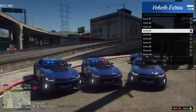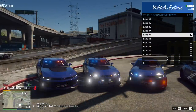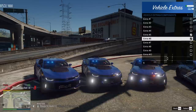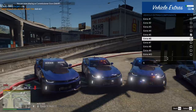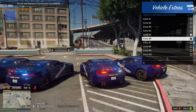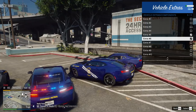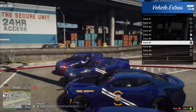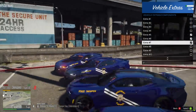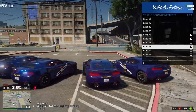What? Wait, what happened? ALPRs. That adds that. What does extra 1 do? I will say one thing. The only thing is it has an LSPD siren. Oh, the extra 2 is the floodlights. Extra 3 turns it off. Oh, ALPRs on the front. That's pretty cool.